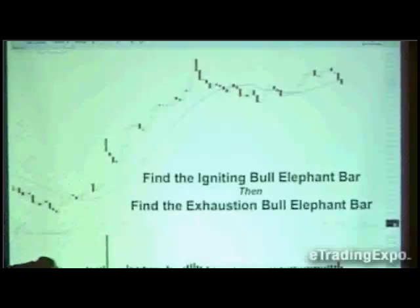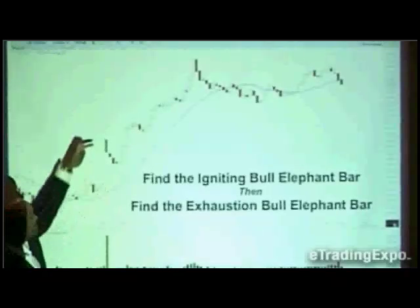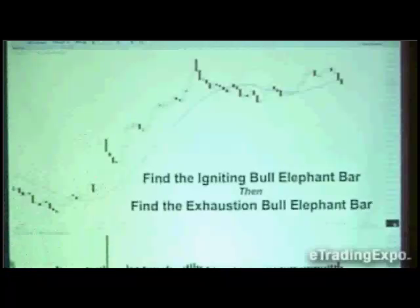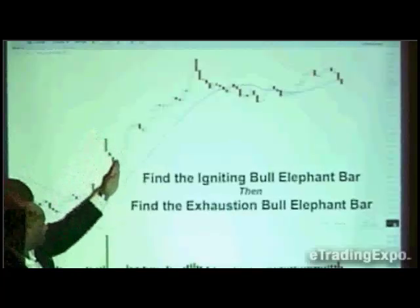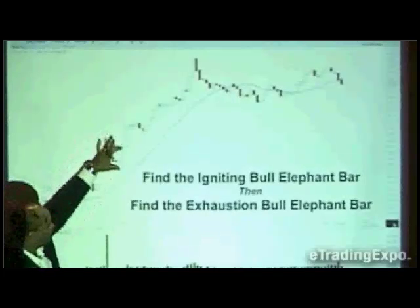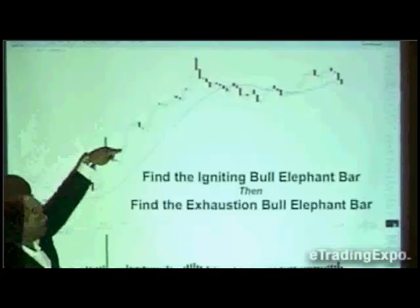But get this morning. Now, this morning, that was yesterday. So this is yesterday. This bar opens today. Now, find the igniting bull elephant bar today, the first one. Which bar? Do you see it? I know it's a little light. Boom, right there. Doesn't this ignite a brand new direction? This was down, and it ignites something brand new. This is the fattest green bar in quite a while. You can use yesterday's data. So here's your buy bar.